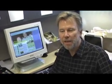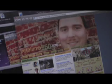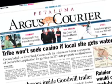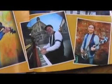Chris Sampson. I'm the managing editor of the Petaluma Argus Courier and Petaluma Magazine and Petaluma 360, our website. We've been in business for 153 years. We celebrate our sesquicentennial in 2005. And we're a community newspaper that covers hometown Petaluma. And we've seen Petaluma Pete on the street. He's been on Petaluma 360 and Petaluma Magazine. And we'd like to wish Petaluma a happy 150th birthday.